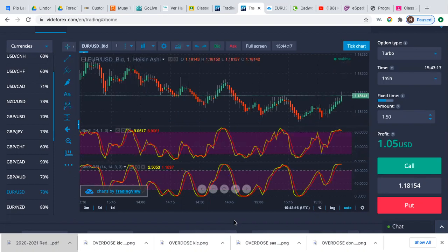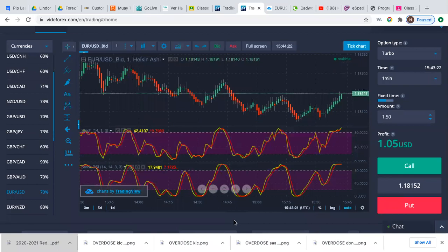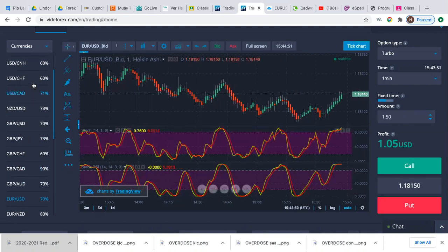What I'm looking for is both lines to be going in the same direction. And I'm looking for a green candle to confirm. And I want this number to be moving up. So this 147, if it goes to 149, then I would enter the trade for 1 minute. And I'm seeing pullback instead of progression, so I would not enter that trade.